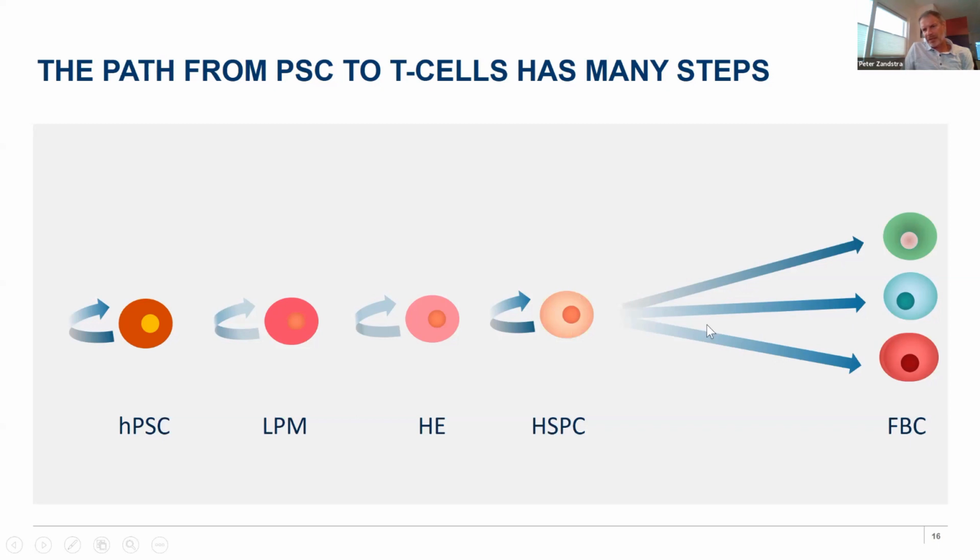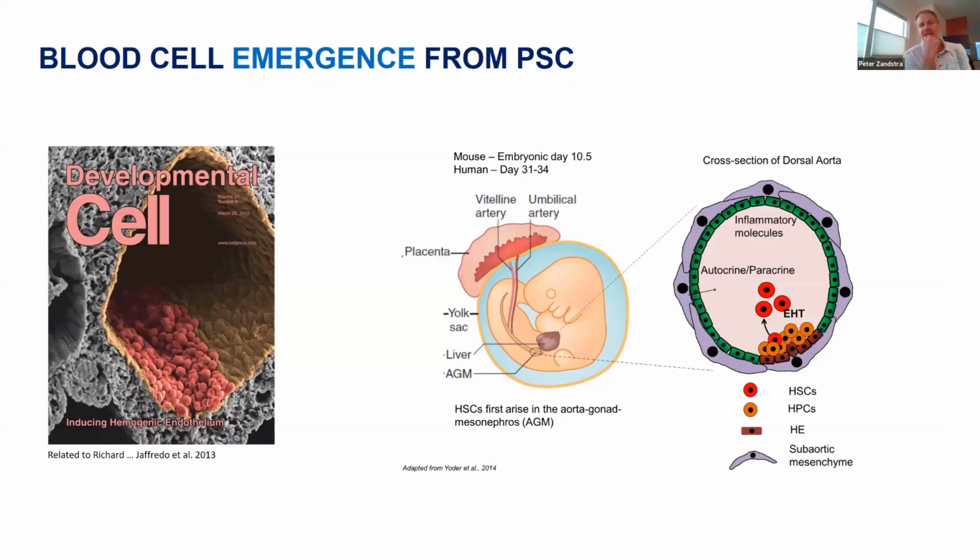Before, we were looking at blood stem cells, generating mature cells, and how to grow these blood stem cells. Now we need to back up several steps right to pluripotent stem cells, and they go through a number of different stages of development, perhaps generating mesoderm, hemogenic endothelial cells, blood progenitor cells of the right type that can eventually produce T cells or other cell types according to those different pathways. And we've been working on this area for a number of years to try to understand what the signals are that one would need to mimic, or the niche of early blood cell emergence.